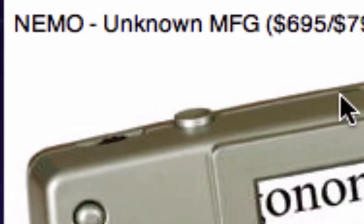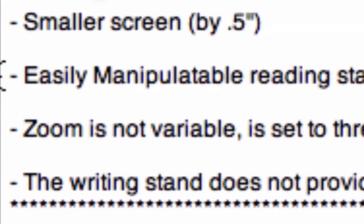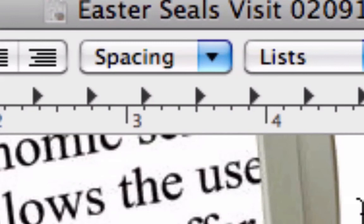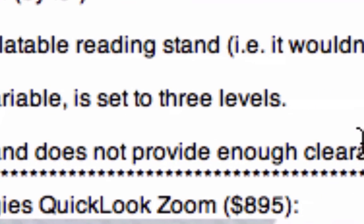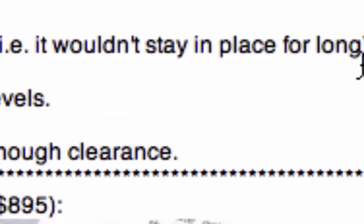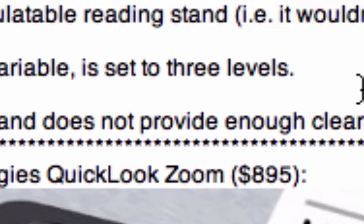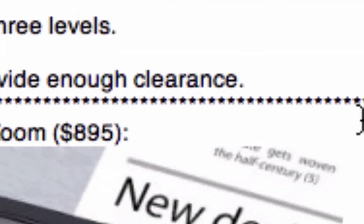Then I took a look at the Nemo. Unknown manufacturer, $695 to $795. Really, the only thing I can think about this one was negatives. The screen is smaller by half an inch, and it's square-shaped versus pretty much every other unit here, which is widescreen. It is not easily manipulated. It says reading stand, but that should say writing stand, because it wouldn't stay in place for very long. The zoom is not variable. It's only set to 3 levels, which is not as big of a problem for me as the writing stand not providing enough clearance for active writing. So that was a real downer for that one.